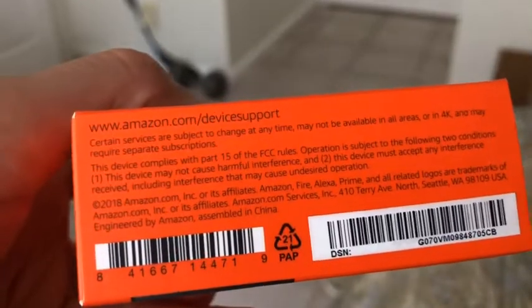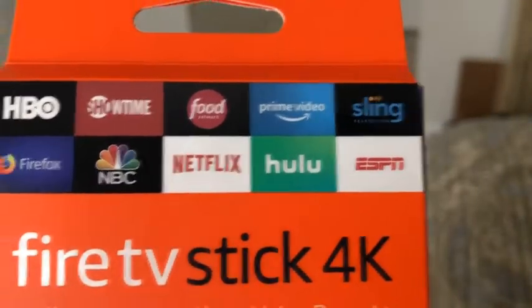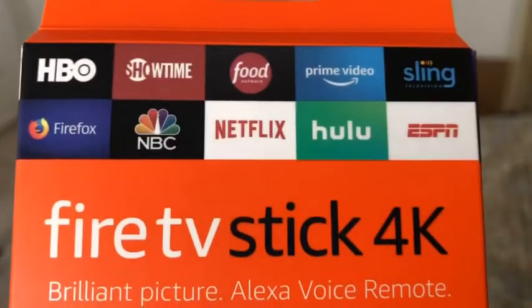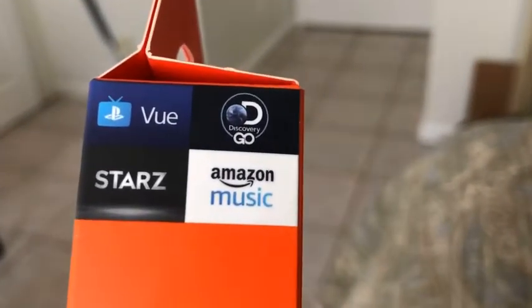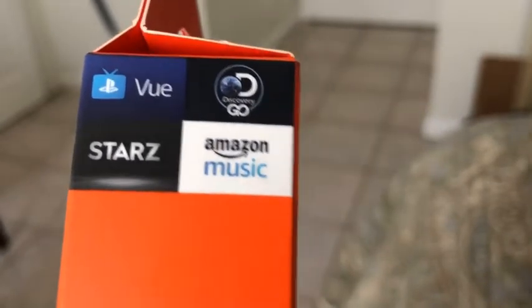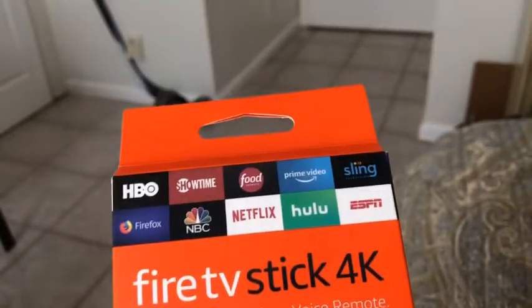And here's the bottom. It's made in 2018, so this device is 2 years old. It looks pretty cool. It's got a bunch of apps: HBO, Showtime, Food Network, Prime Video, Sling, Firefox, NBC, Netflix, Hulu, ESPN, PlayStation Vue, Discovery Go, Starz, Amazon Music. There's no CBS or ABC. It was not even on there, nor the CW or anything else.